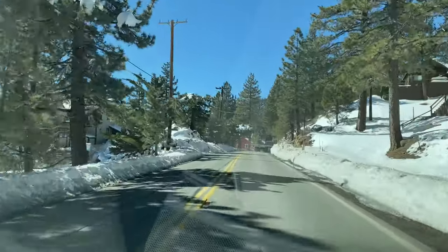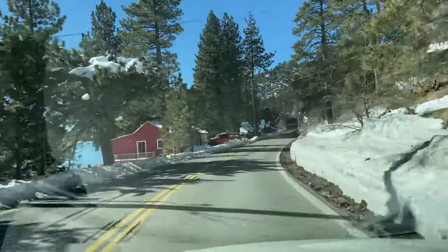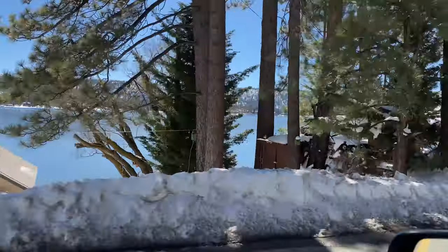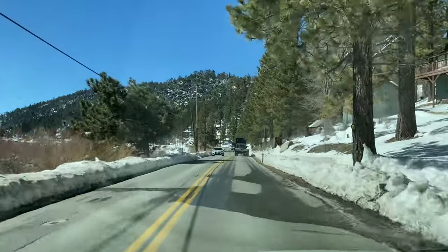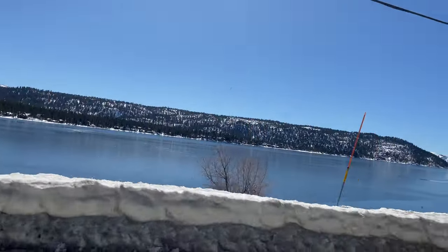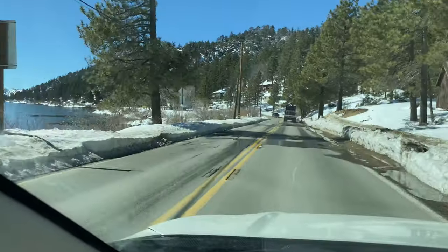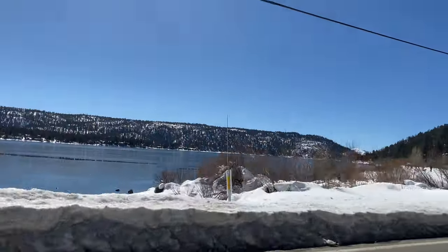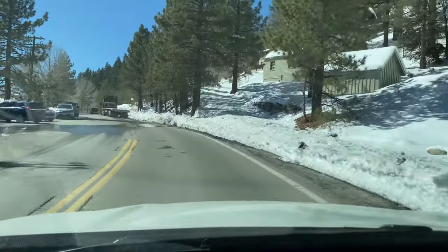Be at my house at 1:15. Driving right alongside the lake again. You guys remember when we first recorded the deep snow over here? These snow berms, you could hardly get a view of our lake. That's how much they've already melted. It's beautiful. Not the snow melt, just the view of the lake.